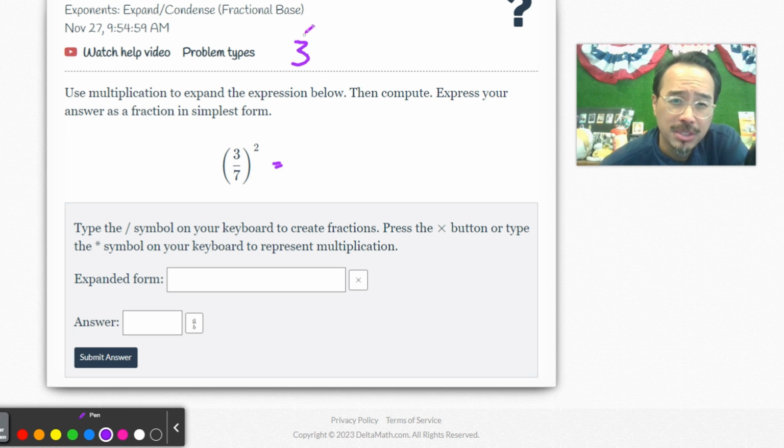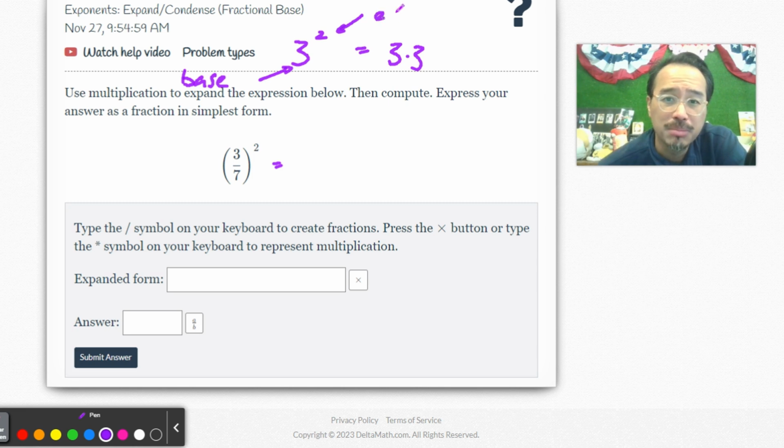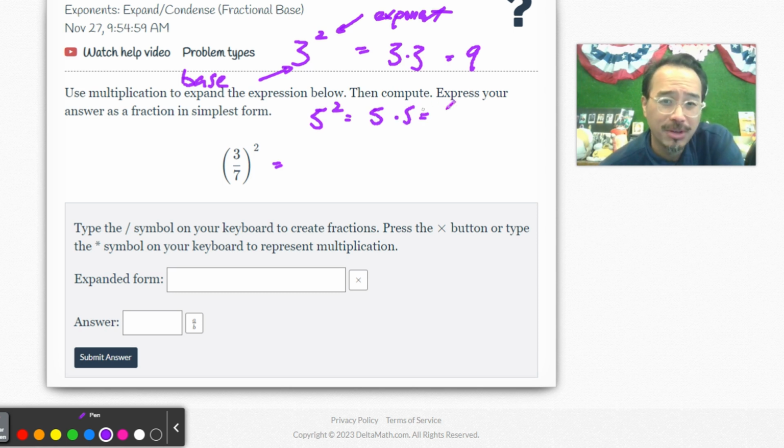So for instance, 3 squared would indicate that this is 3 times 3, a number multiplied by itself. The number here is called the base. That's called the exponent or the power. Remember that we had this discussion some time ago, right? So a number multiplied by itself, in this example 3 times 3, is 9. Let's do one more. What's 5 squared? 5 times 5. So the answer is not 10. 5 times 5 is 25 instead.